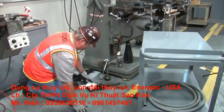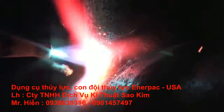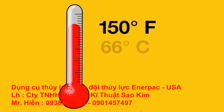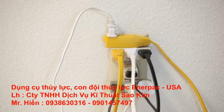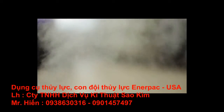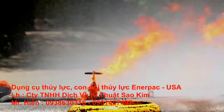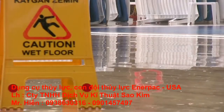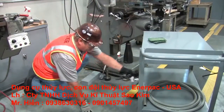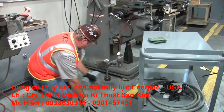Before work begins, check the workplace for unsafe conditions, such as an open flame or welding sparks, temperatures over 150 degrees Fahrenheit or 66 degrees Celsius, dangerous electrical connections, poorly ventilated spaces when using gas-powered pumps, trip hazards, spilled oil, flammable liquids, or standing water. These are just some of the unsafe conditions that can be present on a job site. If you're unsure if a workplace condition could present a hazard, ask your supervisor.